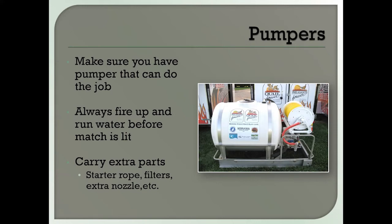This never fails to happen every year either. Make sure you fire up the pumper unit and run water before a match is lit. We had an incident a couple of years ago where they fired up the pumper unit and it ran, and then they just turned it off.